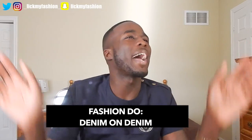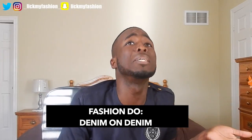I don't care what anyone has to say. Denim on denim is fire. There's so many people who are like, oh, denim on denim is this, denim on denim. No. Denim on denim looks proper, and especially the way you put it together, denim on denim is lit. Okay! I just love to see a good combination of denim, listen, I just love it. I absolutely love it, and it does not look tacky at all.